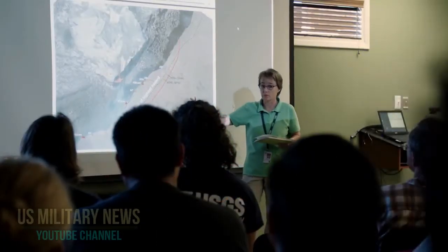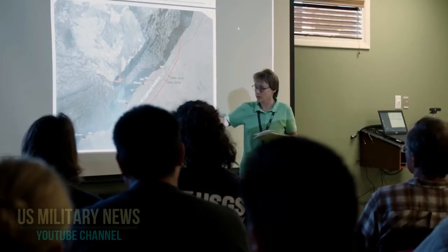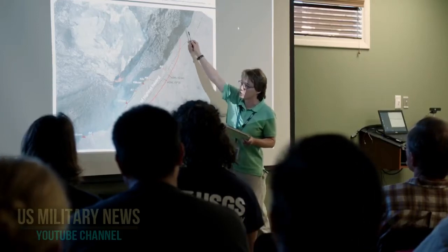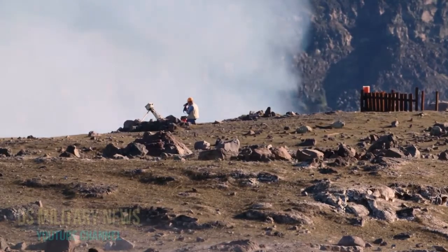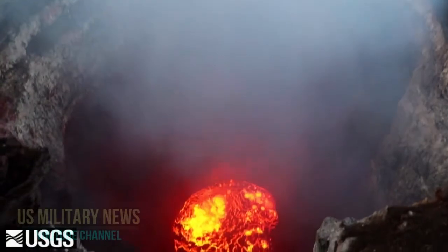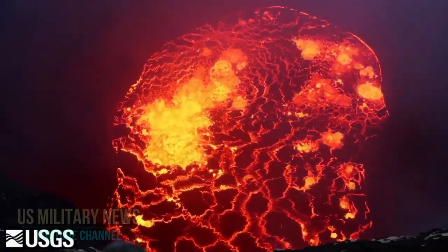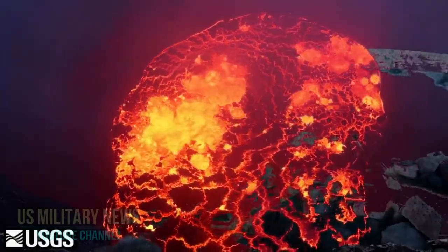The crater sits within Hawaii Volcanoes National Park, which has been closed since May 11th because of the risk of a more violent eruption. Officials have said the eruption is not likely to be dangerous as long as people stay out of the closed park. Kilauea is one of the world's most active volcanoes. An eruption in 1924 killed 1 person and sent rocks, ash and dust into the air for 17 days.